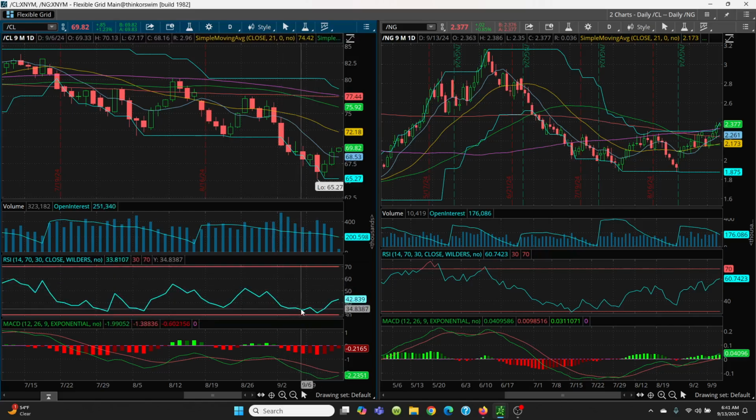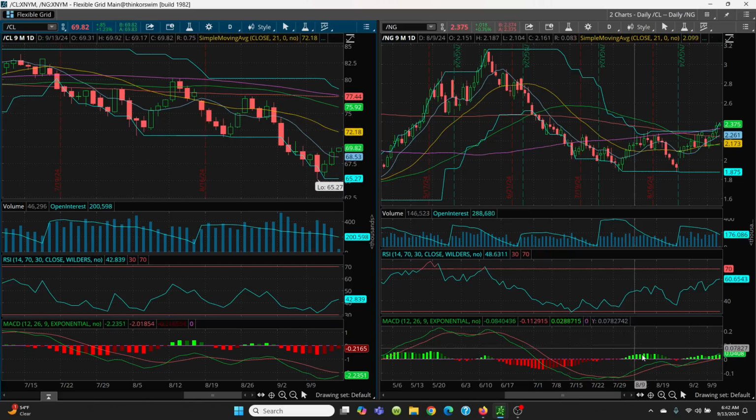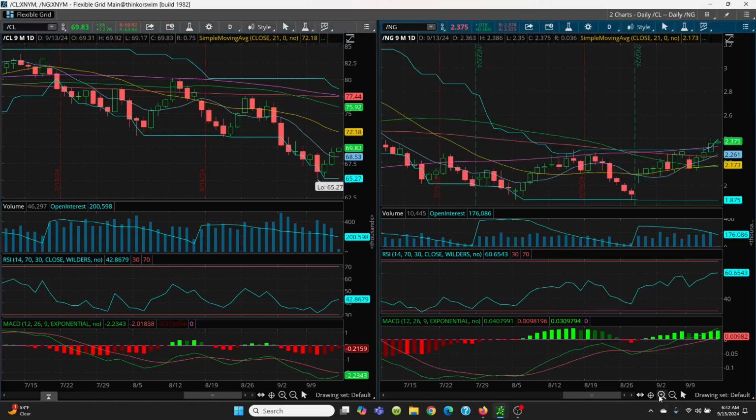Now, your RSI here is looking good. We held that oversold condition. It wasn't really oversold, but it was down in the sell zone, and now we're up to 42, so you have plenty of room to run on the upside today. So crude is looking very, very good for a nice scalp, possibly taking it higher to that 21-day. Now, natty gas, wow, this is looking pretty good.